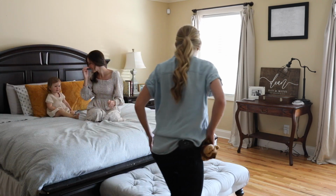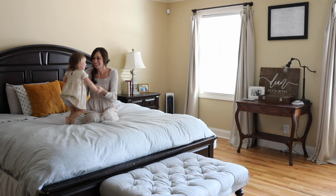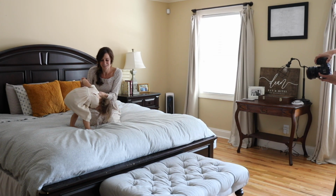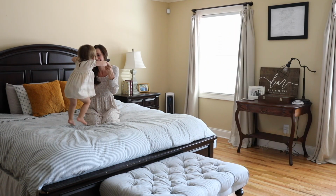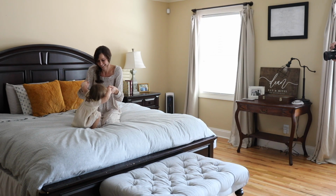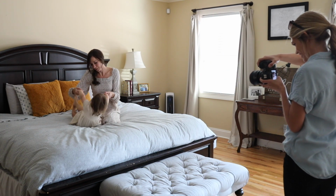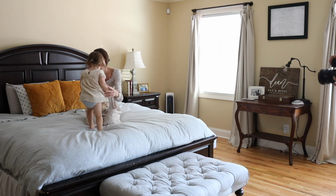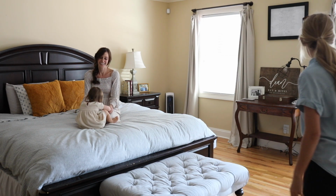Oh, do you want to hop? Ooh, you bounce on the bed like a monkey? Monkey's jumping on the bed. Jump. Whoa, Millie. Whoa. Jump. Perfect. You're loving that. Yeah.